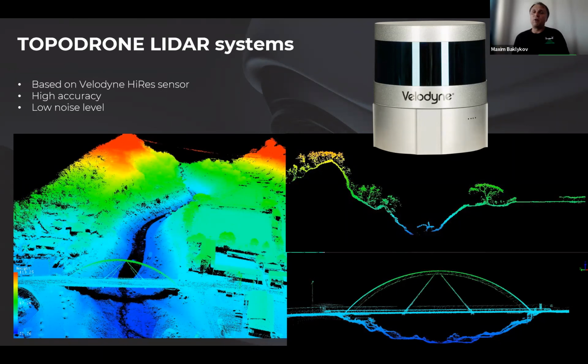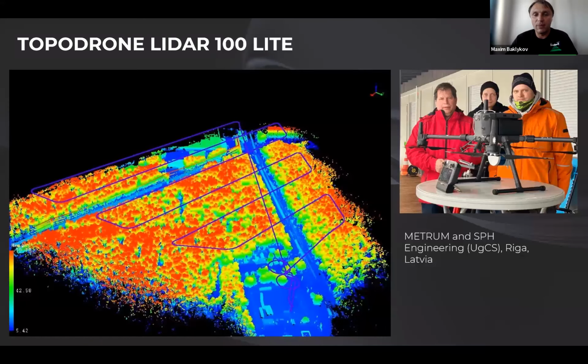So we provide not only equipment, but also a wide range of services like survey services, and of course we offer training. I would say that we have already provided training for more than 1,000 users all over the world. And we have a huge army of users who are using our PPK equipment and our LiDAR systems as well.